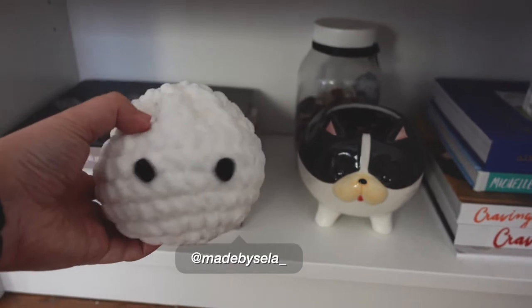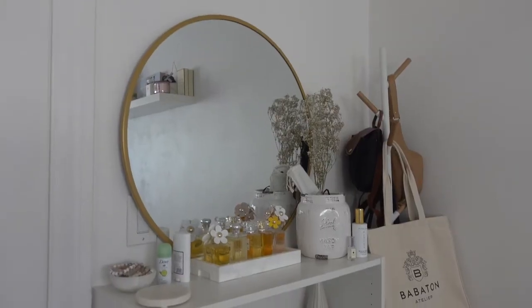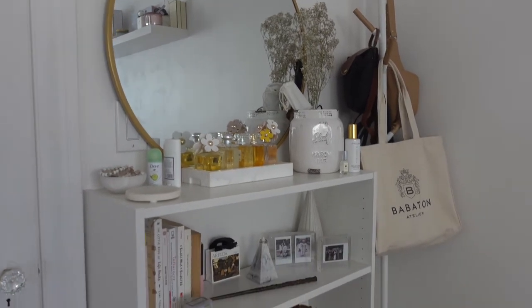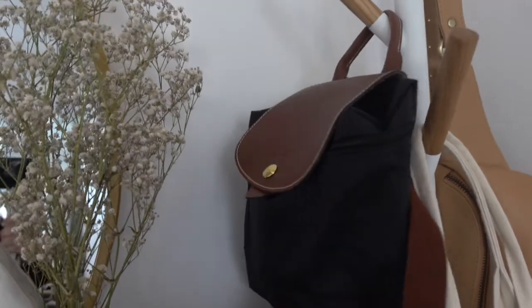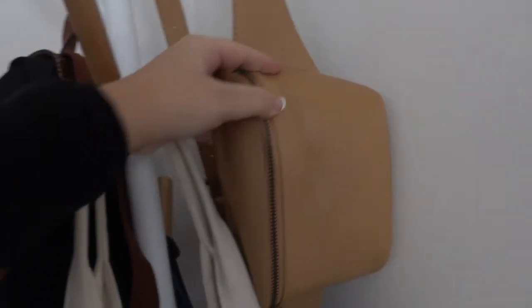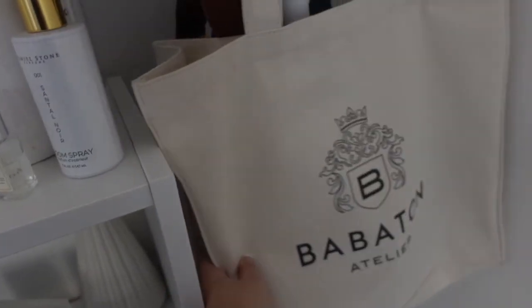She does these crochet stuffed toys. And then looking at the bookcase to the right of that, we have my Yamazaki Home coat rack. I actually got this during a collaboration I did with them at the end of 2021. Because I keep most of my clothes in my wardrobe, especially my jackets, I decided to use this more as a bag rack for when I want to switch out my bag on the go.